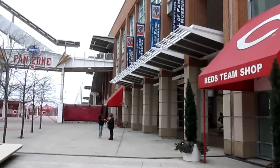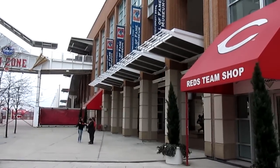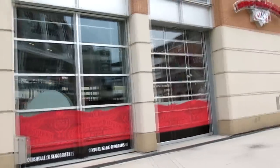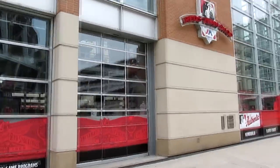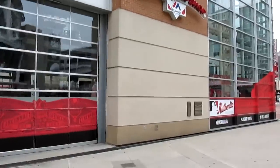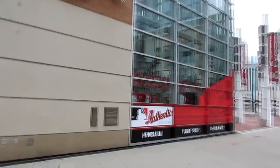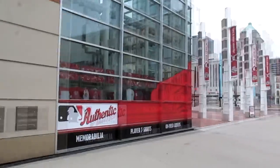And what's cool too is not only you have the stadium, but you also have the Cincinnati Reds Hall of Fame Museum over there, and you also have the Reds team shop as well. You can get all your Cincinnati Reds gear here. So if you don't have any and you're planning on going to a game here, you can get that inside.